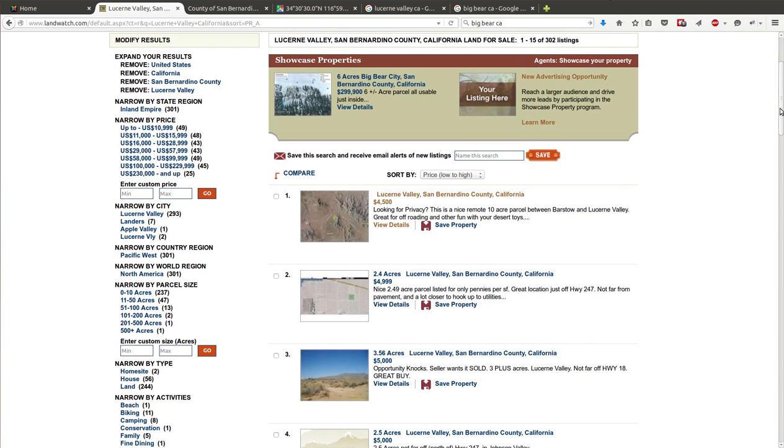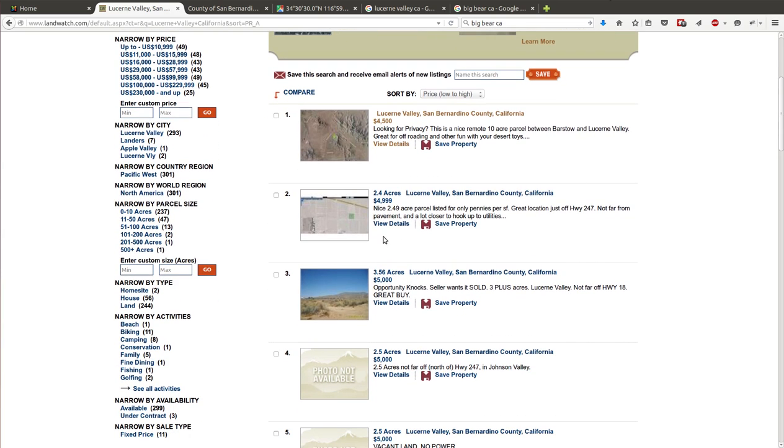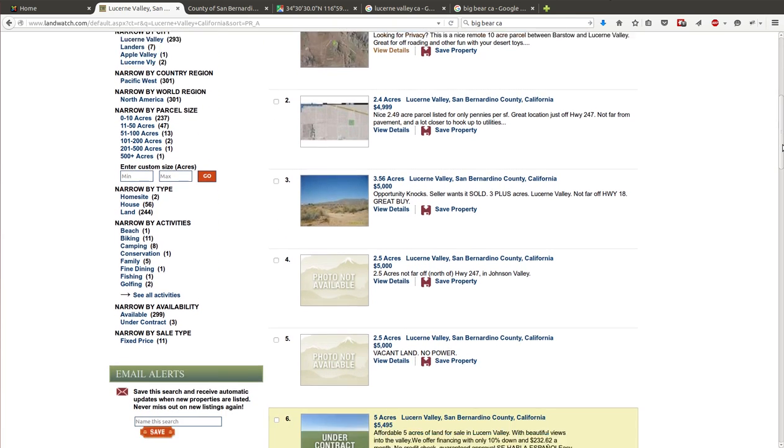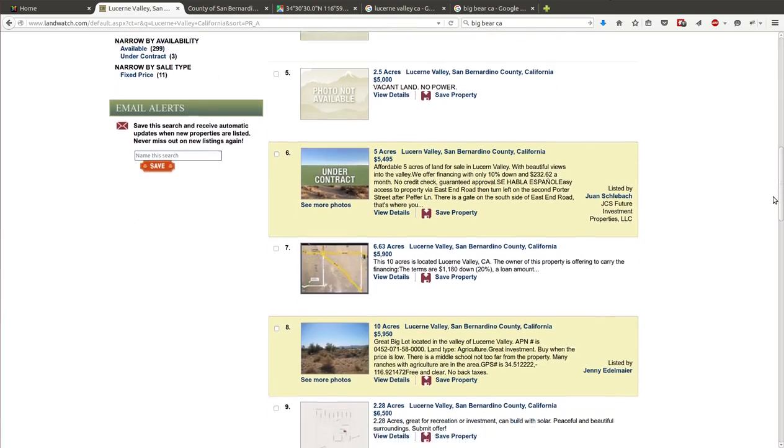And so the cheapest thing that comes up in Lucerne Valley is $4,500. It's 10 acres, so it's twice the size of this one that I'm selling at 5 acres. But that's the cheapest property, is $4,500. Then $5,000, and it starts skipping up from there. And these are 3 acre, 2.4 acre, 2.5 acres. So this one kind of sticks out a bit as a good deal, but I'm starting mine at a $1 auction and see where it goes.